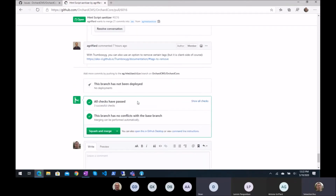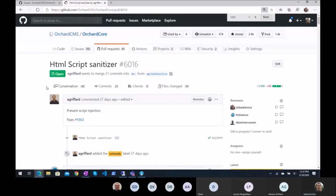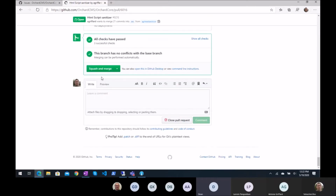No, I think we need to merge and let people test it before we can ship it. We talked about it during a meeting. There might be some migration issues. There should not be any, but we'll see. If you see your media disappearing. Yeah, so I've implemented migrations so that any existing content definitions will not use the new feature. But of course, you can set it if you want to turn it on. But any new content definitions will.